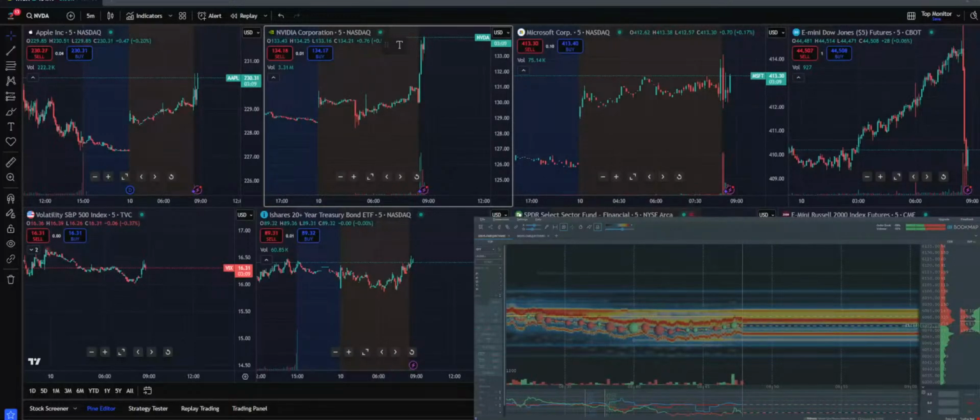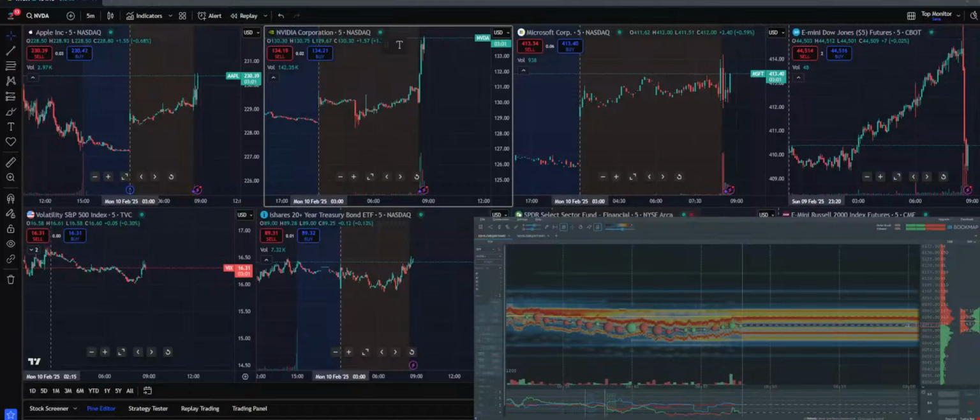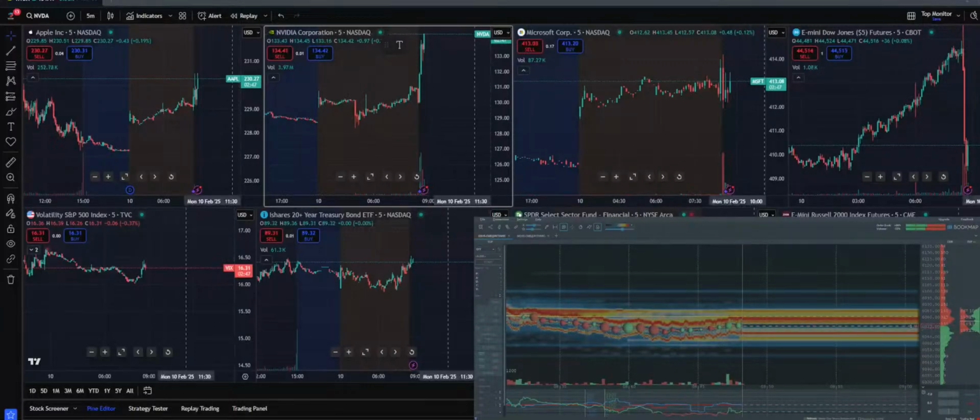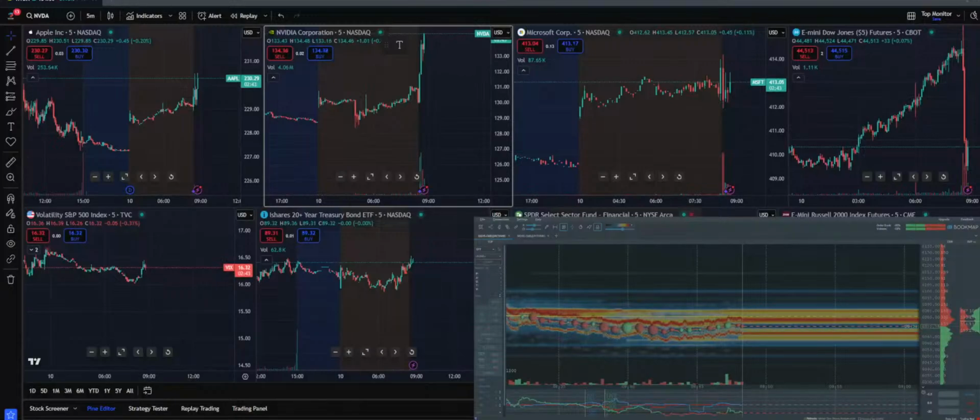NASDAQ is gently shifting higher here. No imbalance play on NASDAQ yet. We have a little bit of call buying. Now the calls have already exceeded the puts. 400 million in calls here. I'm just monitoring a bunch of things.